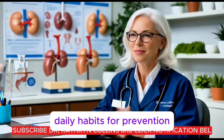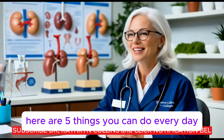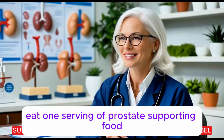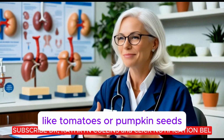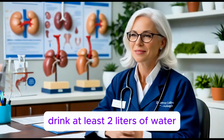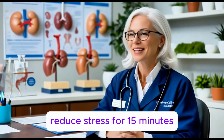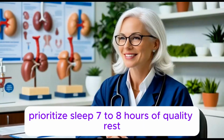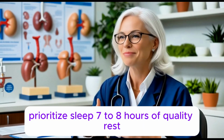Daily habits for prevention. Here are 5 things you can do every day to reduce your risk. Eat 1 serving of prostate-supporting food like tomatoes or pumpkin seeds. Walk at least 20 to 30 minutes. Drink at least 2 liters of water. Reduce stress for 15 minutes. Try deep breathing or meditation. Prioritize sleep, 7 to 8 hours of quality rest.